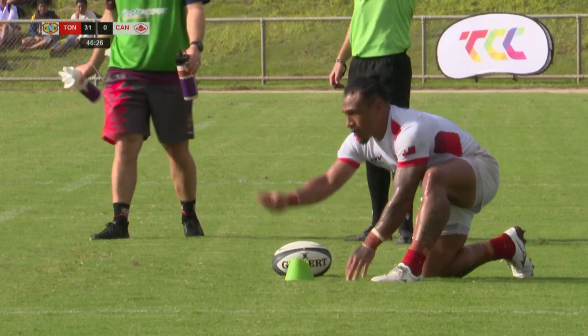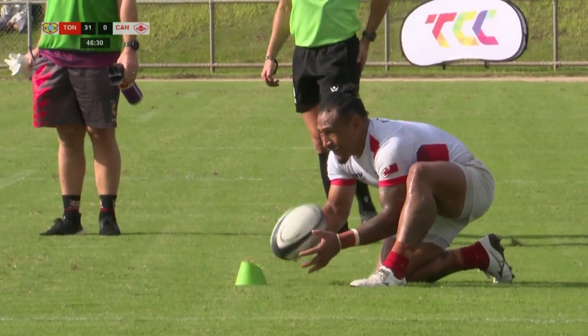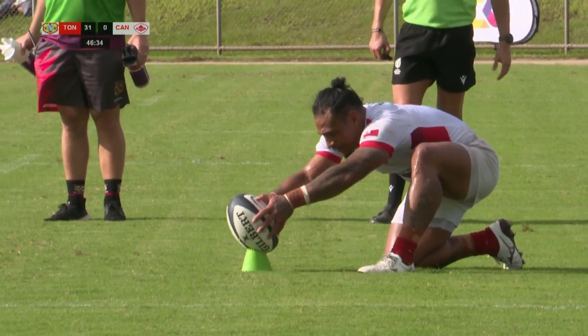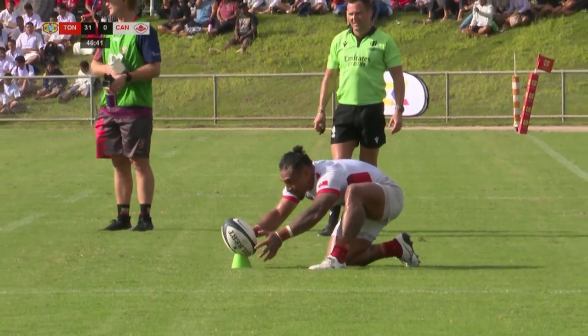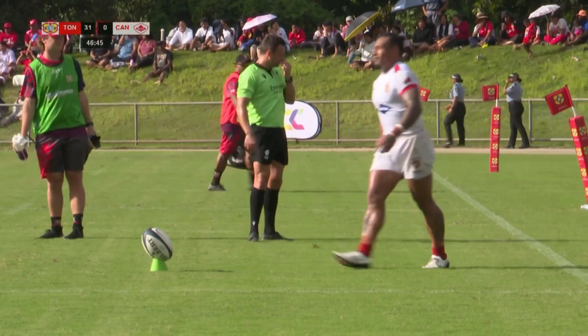Playing on the wing in this game, but he does play center, he does play fullback. He's quite a handy player as a utility. Tane for the conversion.